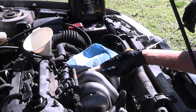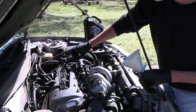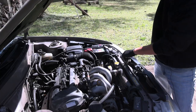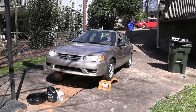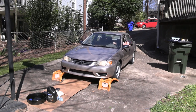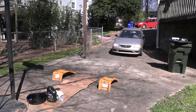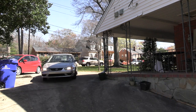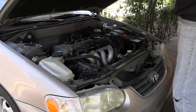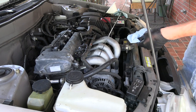Now that is almost to the full line, but since we're on ramps, I'm gonna go ahead and take this off the ramps, let the engine run a second, park it on level ground, check it, and add again. All right, this is pretty level. Okay. About a quarter of an inch below full there.